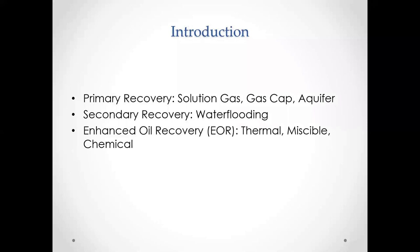Just to put in perspective where enhanced oil recovery works. The primary recovery is based on the natural energy of the reservoir. Let's say the solution gas drive, where you only have oil in the reservoir. The gas cap, if you have a two-phase reservoir, with the oil at the bottom and the gas at the top, you have the gas-liquid equilibria. And also the aquifer, where you have the oil at the top and then the aquifer. All these three recoveries do not allow us to get very high recovery factors.